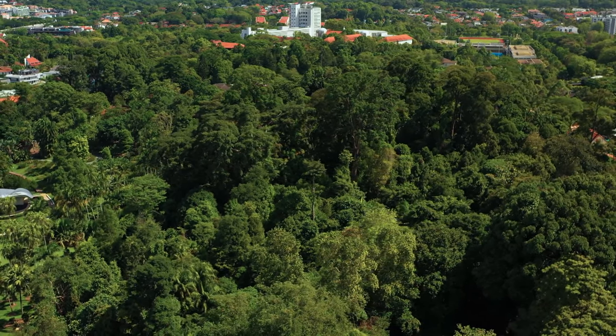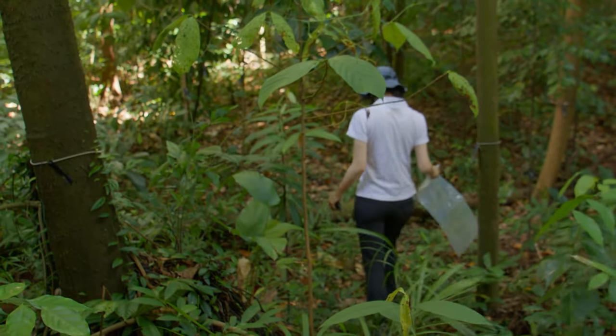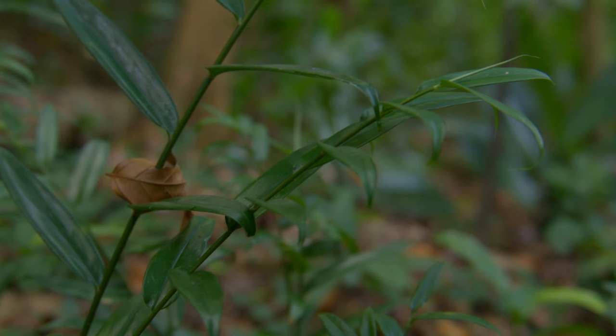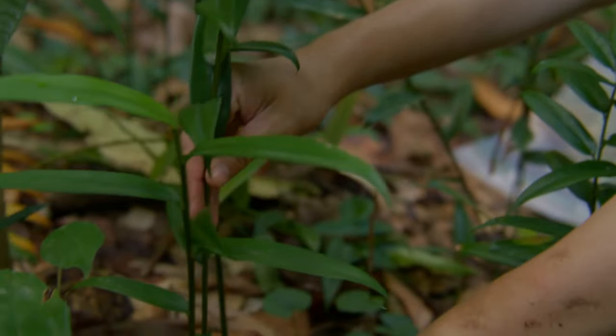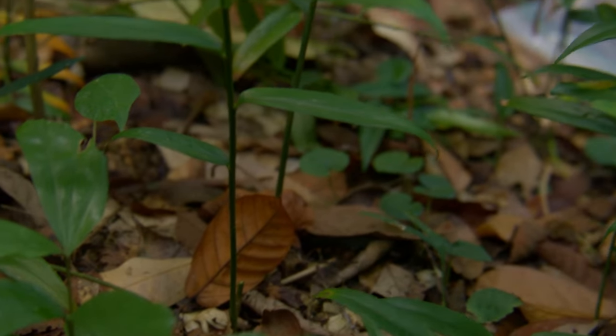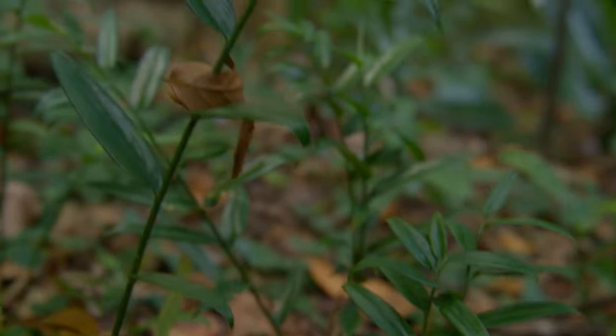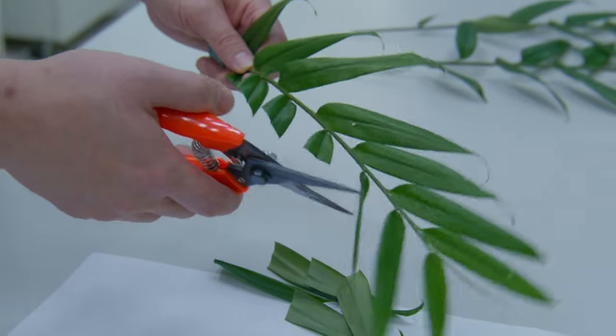Amongst the centuries-old giants, one special young plant is flourishing. The Singapore ginger, a rare native species. First discovered in the wild in 2012. The Botanic Gardens is now in the process of conserving it.